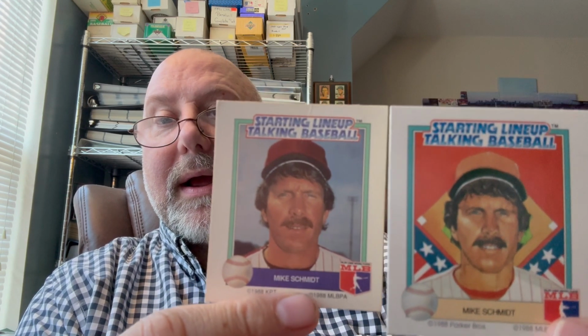This one, which looks very similar, I don't know what that came in, but you don't often see this one. You'll see this one with the photo image of your star players all the time, but the artistic rendering version, you don't typically see that one. So that's quite the oddity, and I'm happy to have both of these in my collection.